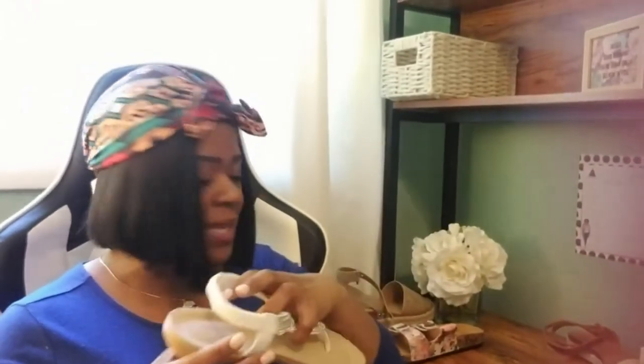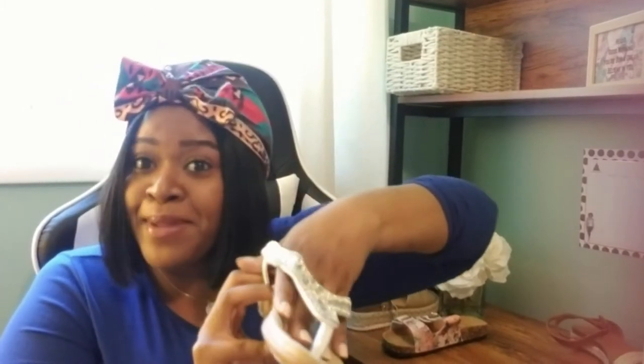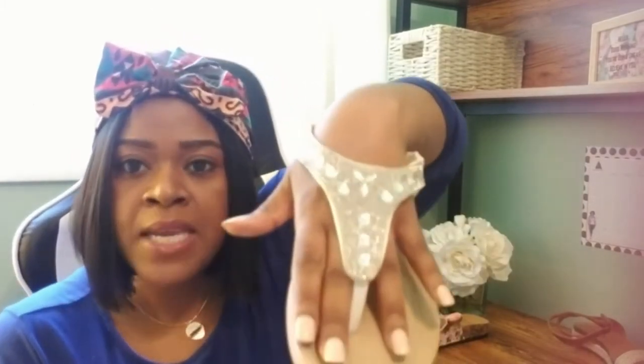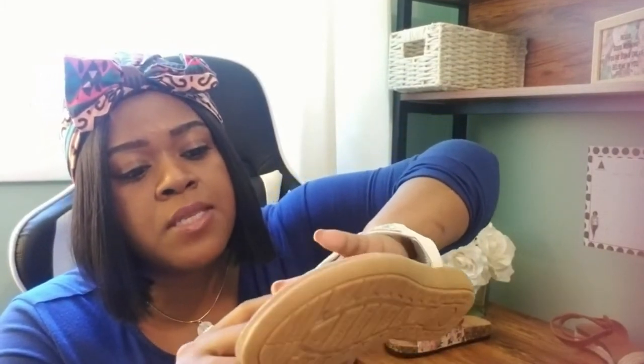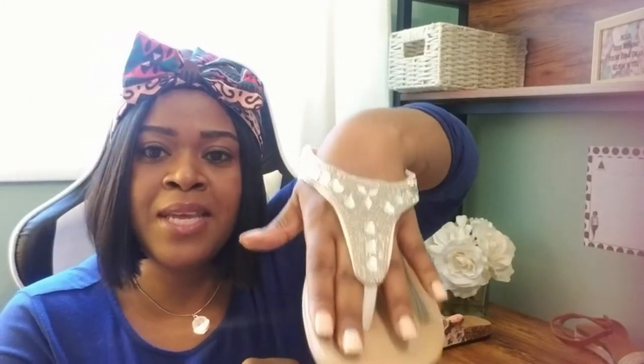All right, sticking with Zulily, we have two more from Zulily. We have this very simple one. So pretty though. Y'all, can you tell I like bling? Okay, I like bling and I like neutrals. Bling and neutrals. That is me. So this is a little thong slide and it has these little crystals and a little bit of diamonds on them. Gives you a little bit of bling. They're so simple but cute.